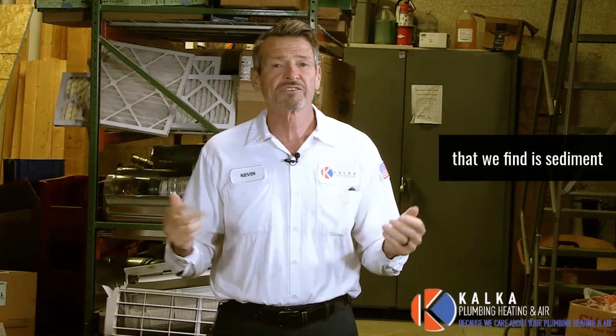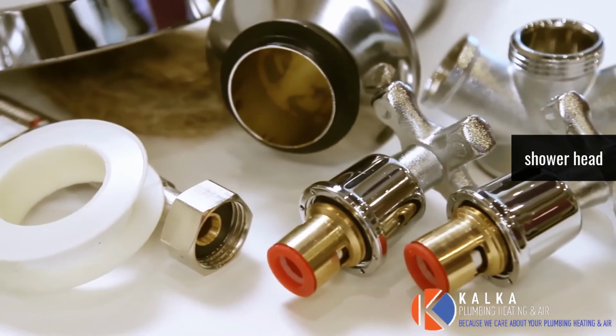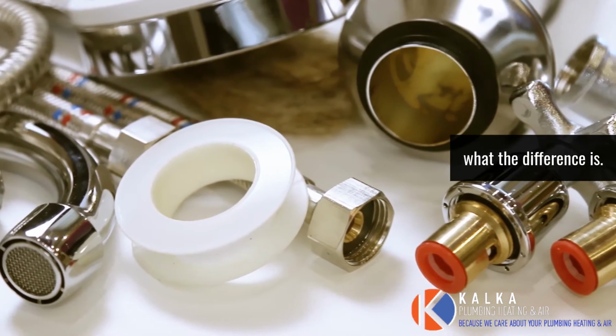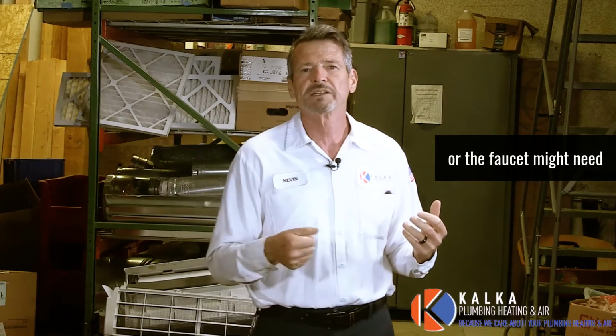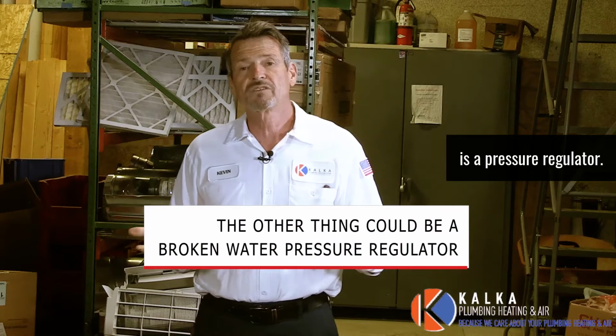Some of the other things that we find is sediment in the fixtures. We get sediment lifted up, calcium carbonate deposits, and it could just be in your shower head or it could be the whole house. So we need to know what the difference is. If it's just a fixture, then it's an isolated issue, and it's probably going to be sediment or a cartridge in the shower valve or the faucet might need to be replaced. Or it could be a plugged shower head, the outlet or the aerator would need to be cleaned up a little bit. The other thing it could be is a pressure regulator.